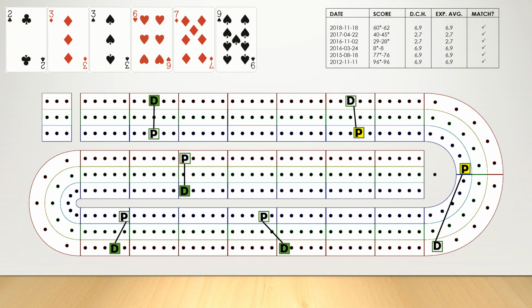And the most recent time this hand has been featured was in January of this year. The score is tied 0-0. We're the non-dealer. The top voted choice on Daily Cribbage Hand was 2-7. And the choice with the highest expected average is 2-7 for another match. So of the 7 times this hand was featured on Daily Cribbage Hand, all 7 times aligned to the choice with the highest expected average.